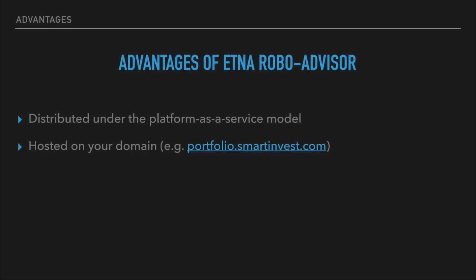ETNA robo-advisor is hosted on your domain, so as you start using the product, you can immediately host it on your specific domain. So for example, you can create a subdomain like portfolio.yourcompany.com, and when your users open this URL, they will see your instance of the robo-advisor. They can immediately sign up, deposit funds into their trading accounts, and once the clearing firm approves their trading account, they can immediately start investing their money according to their investment strategy.